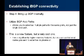The other part is you need to obviously establish IBGP connectivity within your internal network. You need to learn routes, and it needs to go both ways, from peers back inside your own network. There's one thing that you can actually turn on in Junos today, which is BGP add-paths, which is actually a pretty cool feature.